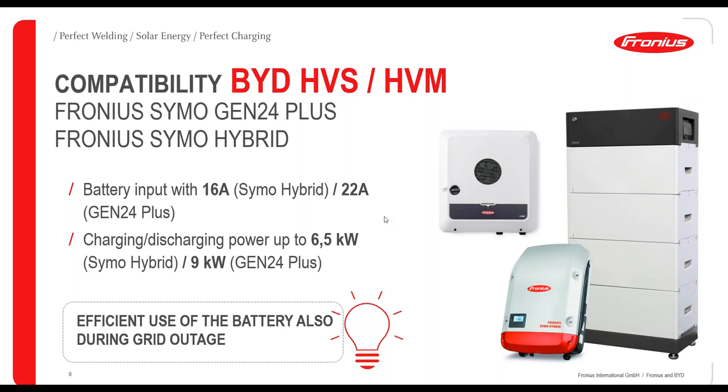That's a little bit depending on the battery type you have and the amount of modules you're using, but it would be possible up to 6.5 kilowatts on the Symo Hybrid and 9 kilowatts, the maximum of charging and discharging currents, with the GEN24 Plus device.